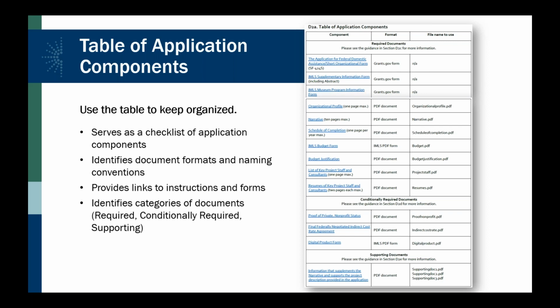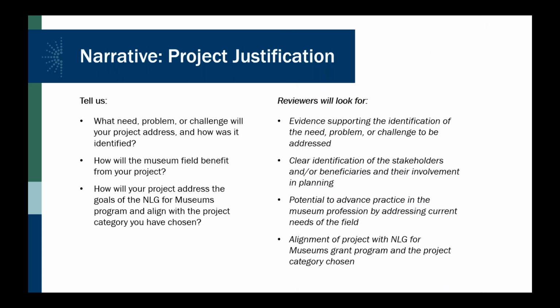Note that attempting to upload a document that is not a PDF, such as a Word or Excel document, will result in an error, and the document will not be included in your full application. The table also provides links to instructions and forms, and it tells you which documents are required, conditionally required, and supporting.